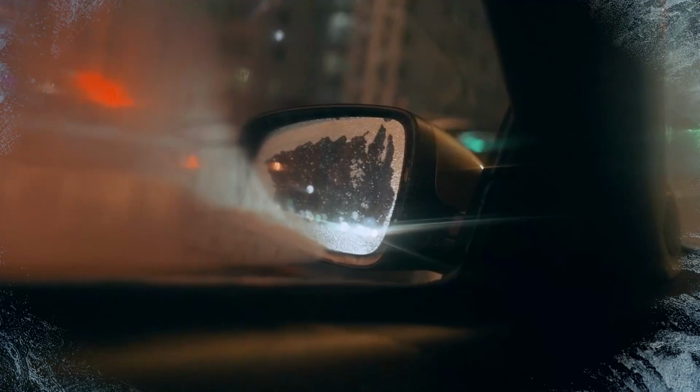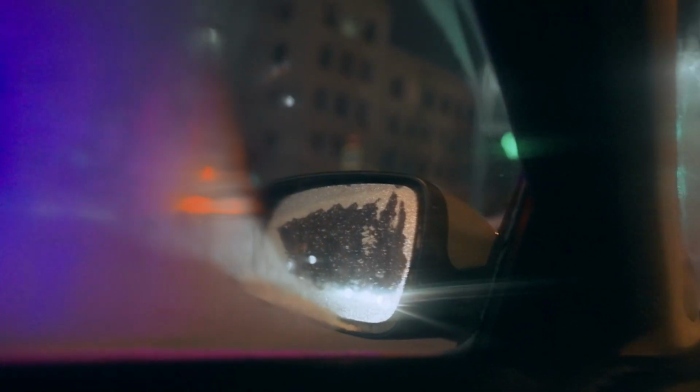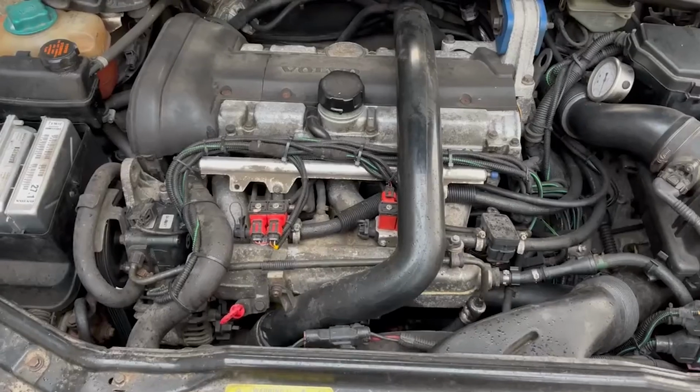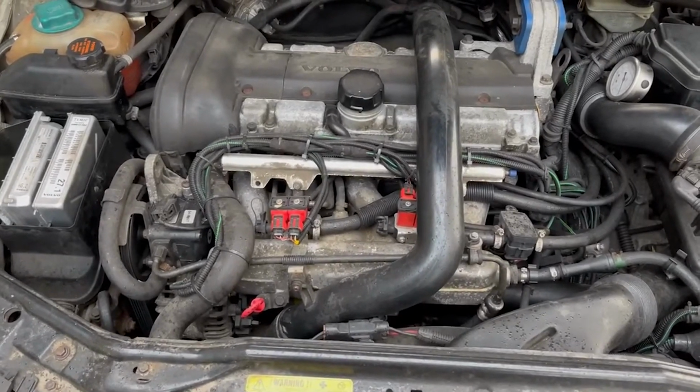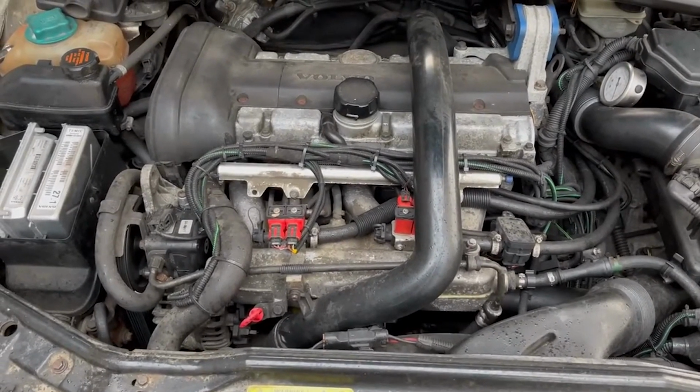When the engine is cold, the oil inside is thicker and hasn't yet circulated fully through all the components. This lack of lubrication increases friction and wear on vital engine parts, including the pistons, cylinders, and valve train.